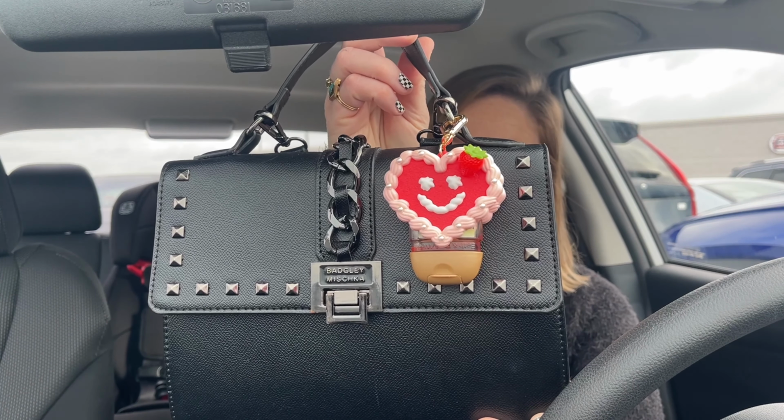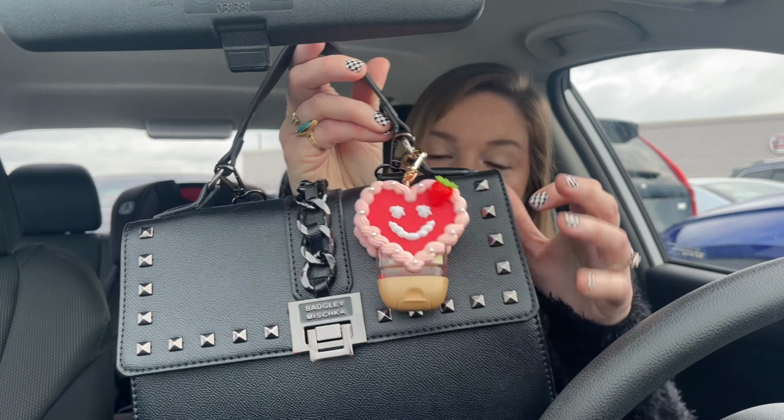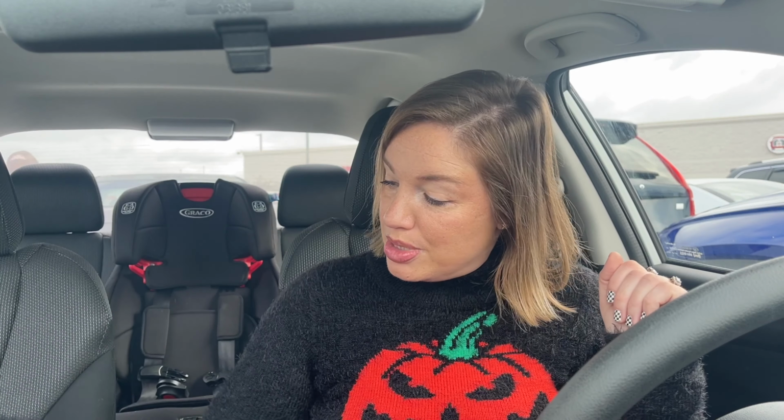I am still super drawn to things like that, like with my little Valentine's Day Bath and Body Works holder. And I also love murder, you know, so a little bit of this, a little bit of that. We're definitely into regular Valentine's Day stuff. I just think it's cute and fun. So let's just go hunting for it. Let's go see what they have in there.